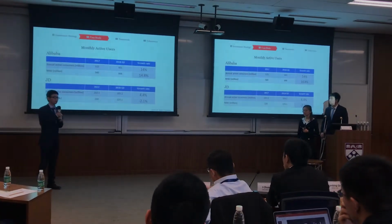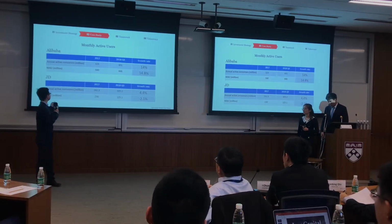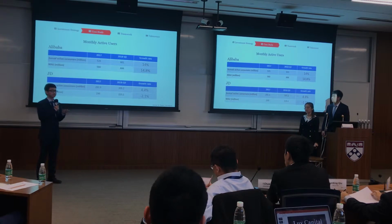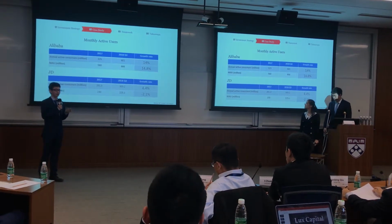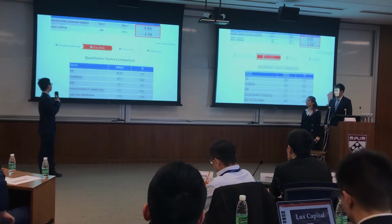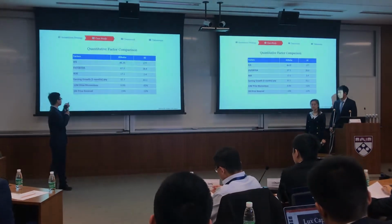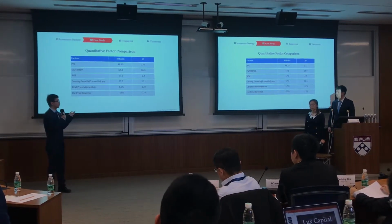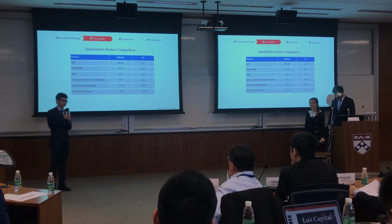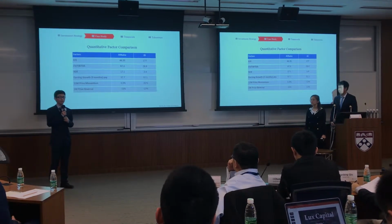The next metric we're using is MAU, monthly active users, and this is just a comparison. You can see the growth rates on it. Although JD is expected to have a higher growth rate, Alibaba is still winning this round. It has many more active users than you would expect. Those are the metrics we have chosen. We believe that Alibaba possesses a higher market position than JD does, and that is why we are including Alibaba in our portfolio.